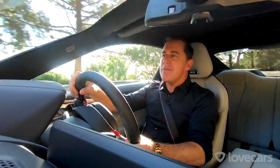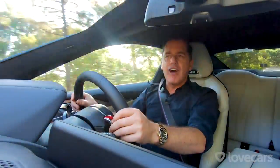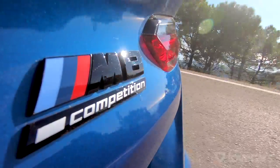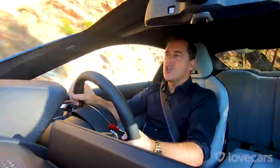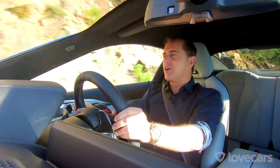It's powered by the same 4.4 litre V8 twin turbocharged engine that you find in the M5, but this car has an eye-watering 625 horsepower, topping the M5 Competition by 8 horsepower. Quite a fitting number, actually.